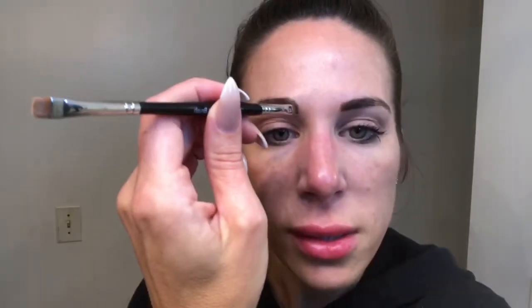I actually just use the flat side of my brush like this. Let's see if I can make sure you guys see. And I just lightly go in. Basically where I really need to fill in my brows is right here. I have no hairs there and I want that fullness that I see in people. So that's why I hold the brush flat and sometimes a little bit angled, not totally flat like this, so it sticks out at the bottom and isn't a straight up and down line, just to give it a more natural look.